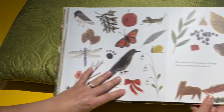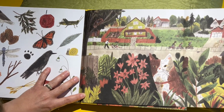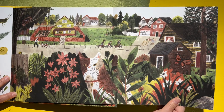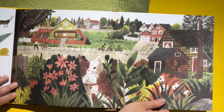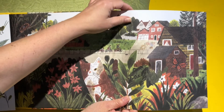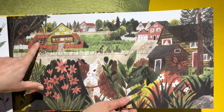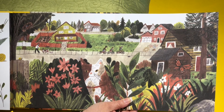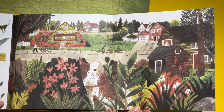Let's look on this page. Oh, there's lots of little perfect things here too. This is fun. Look, someone's got some sidewalk chalk and they've been drawing on their driveway. You see that? And here someone planted a garden. People riding bikes, walking their animals.